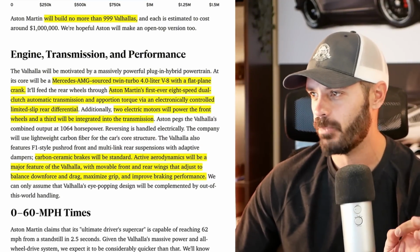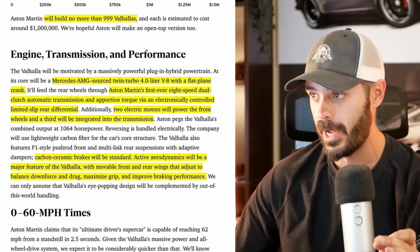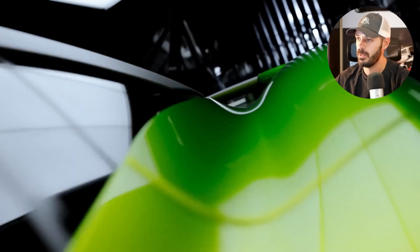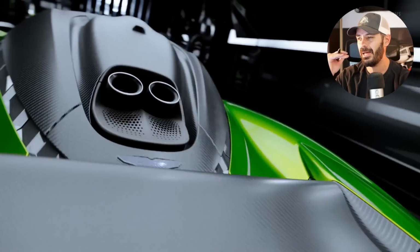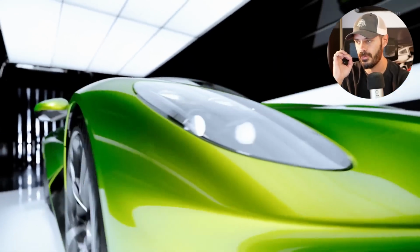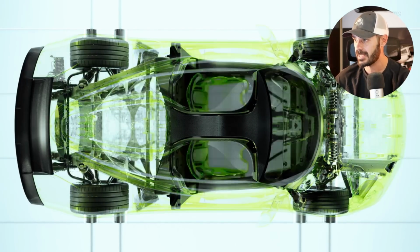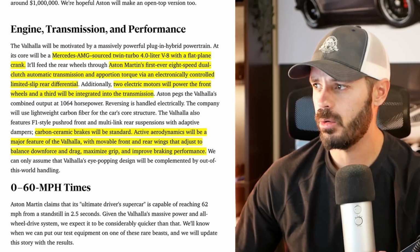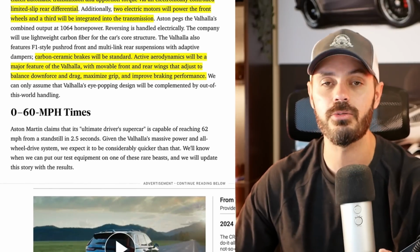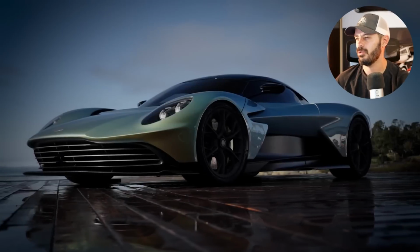The Mercedes-AMG sourced twin-turbo 4-liter V8 that we have here has a flat-plane crank. It is also connected to Aston Martin's first ever 8-speed dual clutch automatic, and they will not build more than 999 units of this car. I think that is also cool because it's going to retain its value when we have a limited edition like this. And as we talked about before, you have 2 electric motors powering the front wheels, and a third integrated into the transmission. I do believe that is to just have smoother transmissions when you drive this beauty.